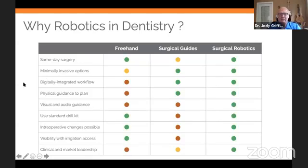What I really like about it is all these green dots. Same day guided surgery: you don't have to wait on a surgical guide. It's minimally invasive. You do not have to elevate a flap if you choose not to. I'm kind of old school, and I typically do elevate a small flap. It's significantly more conservative than my previous approaches. There is a physical guided plan, and as you're doing the surgery, you can see it.